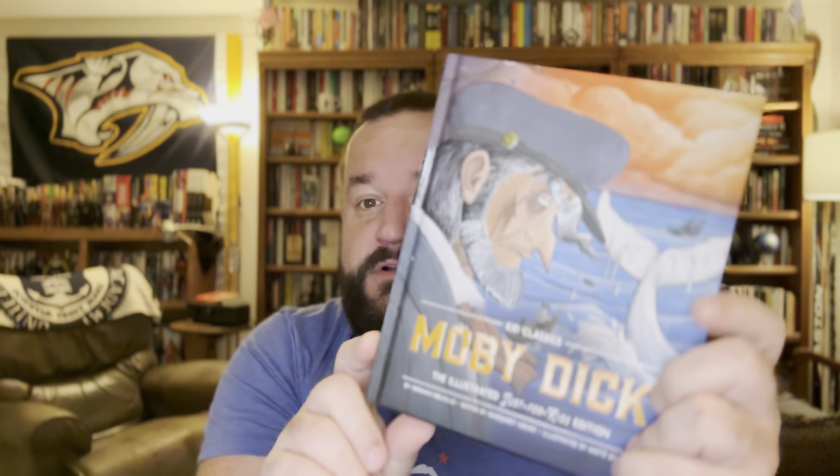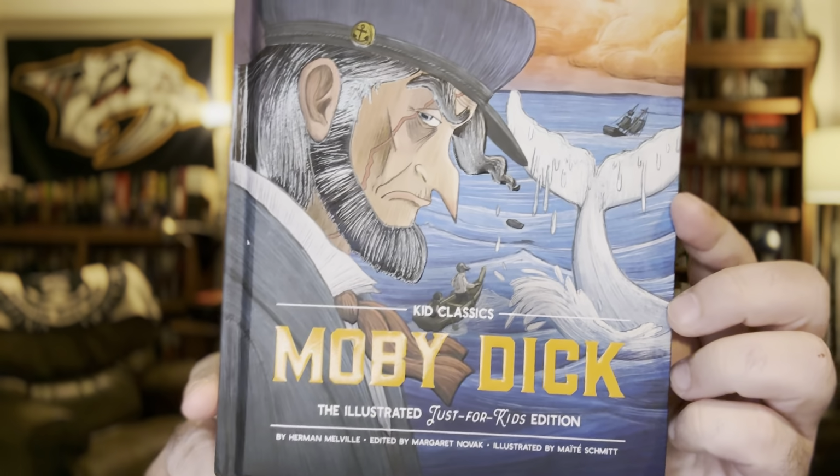And we're going to start with one that's not technically in my collection, but it's my daughter's, and it is, of course, Moby-Dick. She's heard a lot about Moby-Dick, and I thought it was time to read her Moby-Dick, and this is the illustrated just for kids edition, so it's shorter. Not as short as I thought it would be. I didn't look through it enough.